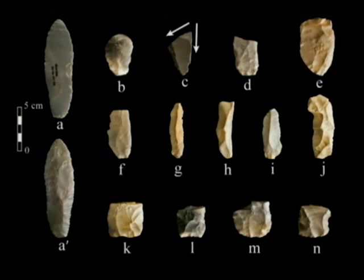Pointe à face plane, this type of scraper that's totally flaked over the top, kind of turned to one side and sometimes coming to a point here. Bé­ryen technology, the smaller blade technology.